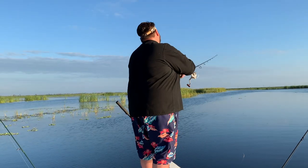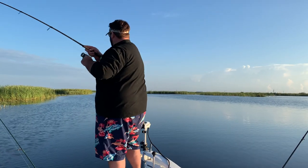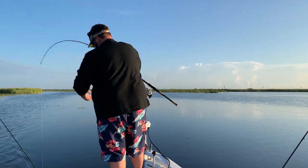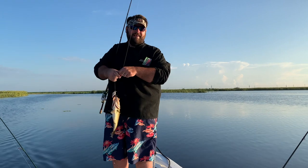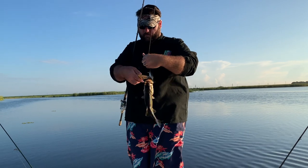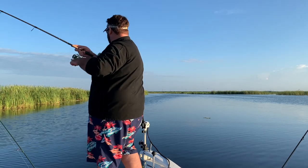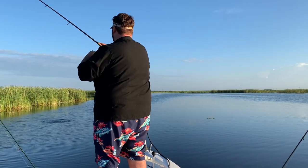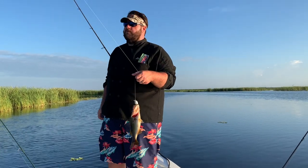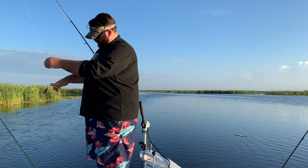First cast with the crankbait. That's a crankbait. Nice, hooked up. Ooh, nice bass. Yeah, all right, but it is a bass. One in the boat. There we go. Nice. Third fish already. Get a little hotter, we'll start flipping worms a little more. Eating up these crankbaits. My favorite flier time is the treble hook.